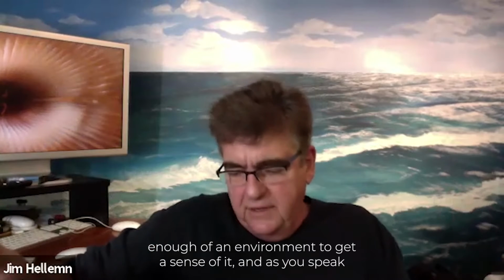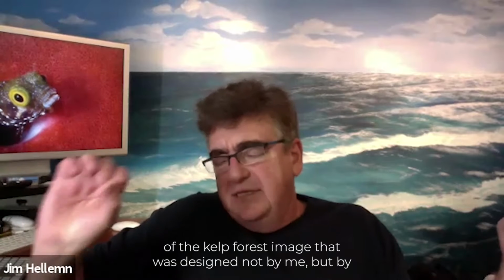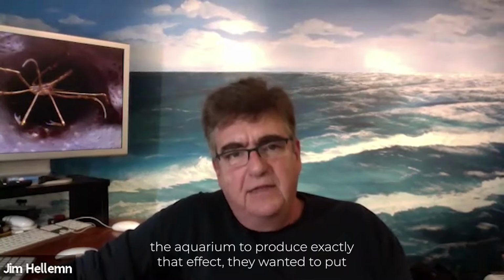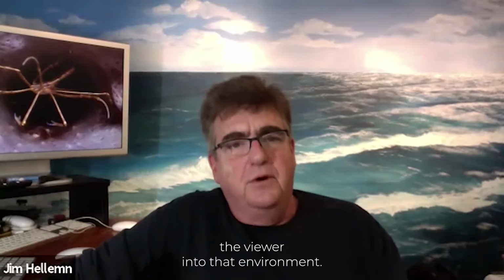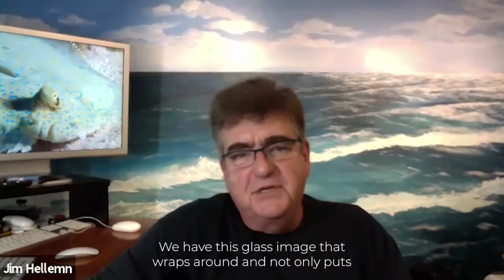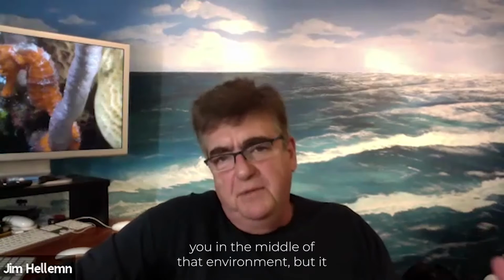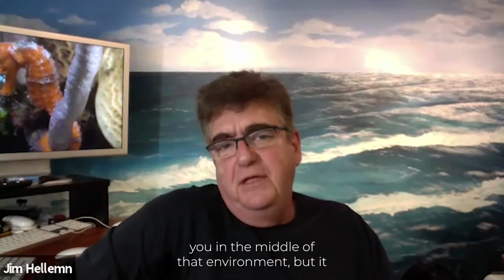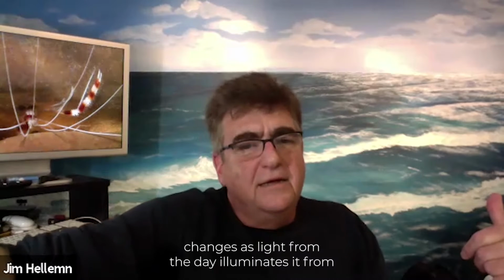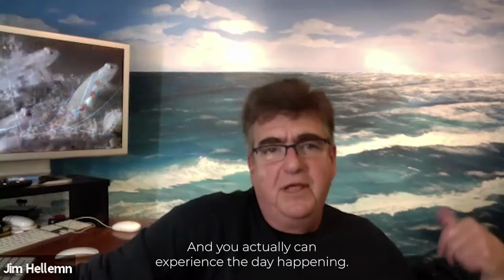And as you speak of the kelp forest image, that was designed not by me, but by the aquarium to produce exactly that effect. They wanted to put the viewer into that environment. And now we've done that. We have this glass image that wraps around and not only puts you in the middle of that environment, but it changes as light from the day illuminates it from the outside, and you actually can experience the day happening.